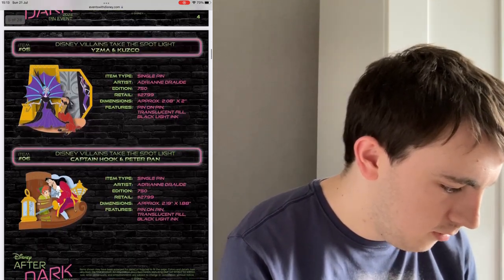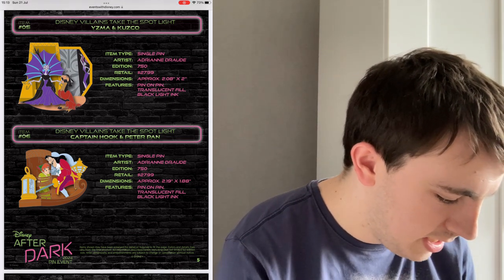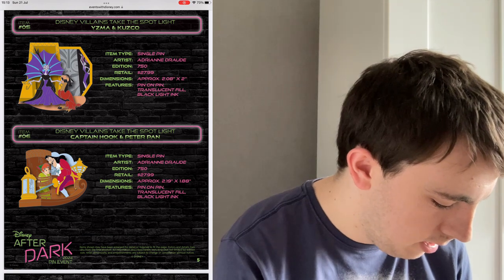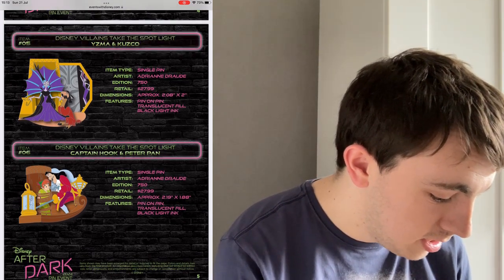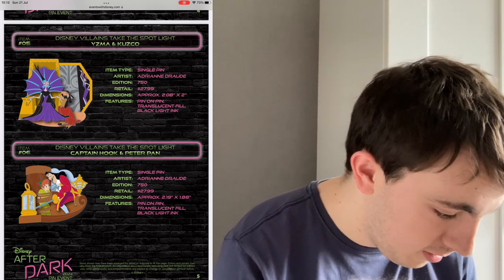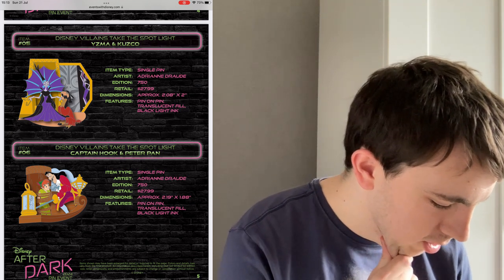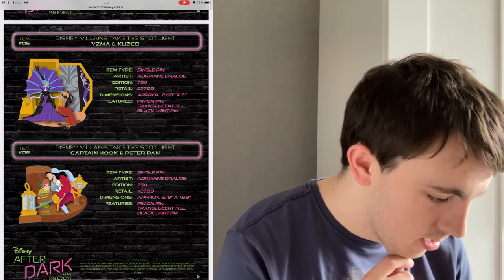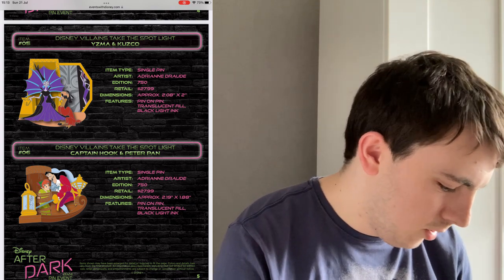Pin number 5 was Cusco, and number 6 is Captain Hook and Peter Pan. I like that there isn't any more of those. That's just the 6 Villains Take the Spotlight pins. These are still super cool. I wonder whether Tinkerbell will light up as well on the Captain Hook one, you can see just to the left of Peter Pan there. I like the look of these pins.